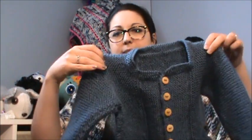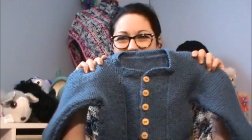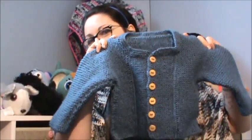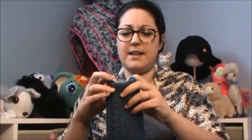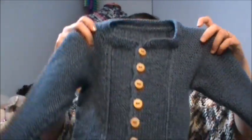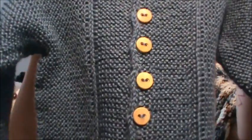So I have it done, and another reason I had to record today was because we're bringing it to them tomorrow. So here it is. I love it so much. I'm really happy with it. So the sleeves are a bit longer, but they're made to roll in or roll over, but I rolled it in just so it gives it a nicer edge. So we got some little wood buttons.